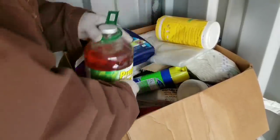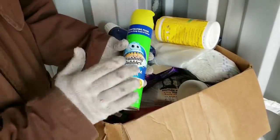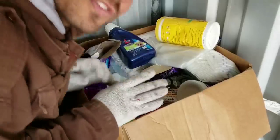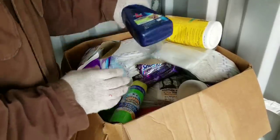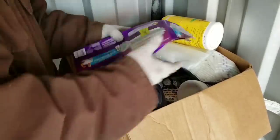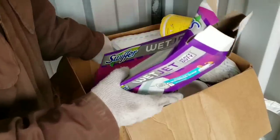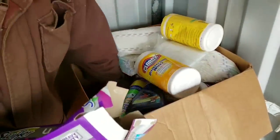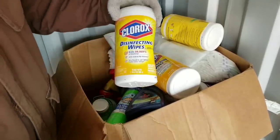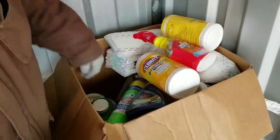I got pots and pans down here. I think there's Scrubbing Bubbles bathroom cleaner. That'll go home with me. I haven't spent money on cleaning supplies, I don't know when the last time was. I don't have to. I get it all. So unless you call this spending money on supplies. There's more disinfectant wipes. And look at this. Here's more disinfectant wipes.